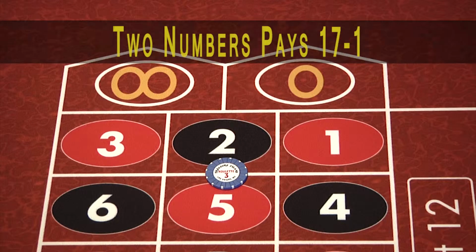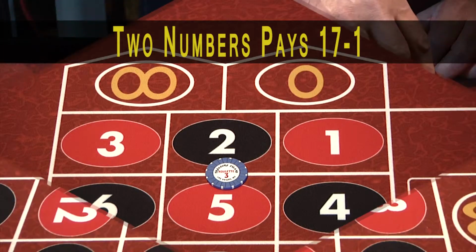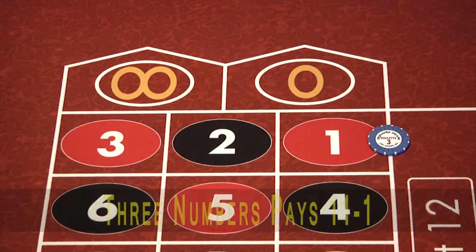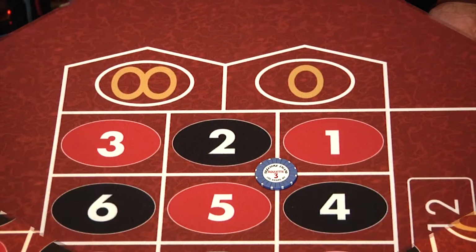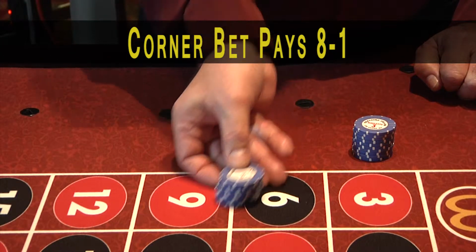You can also bet 2 adjoining numbers. If the ball lands in either one of these numbers, you are paid 17 to 1. If you bet 3 numbers, and the ball lands in one of your 3 numbers, you are paid 11 to 1. A 4-number bet is called a corner bet. If the ball lands in any one of these 4 numbers, you are paid 8 to 1.